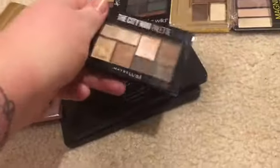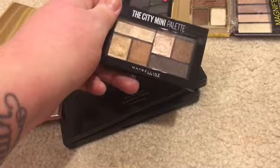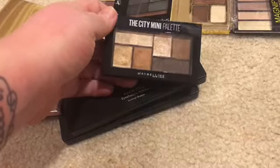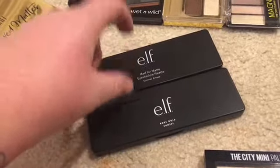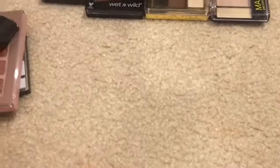I have decided I'm gonna go ahead and get rid of this Rooftop Bronze City Mini because I know myself and I'm not gonna use that. I have the big Morphe kind of golden bronzy one that has a million colors. I'm not gonna use this. I'm gonna get rid of this one. I am gonna go ahead and get rid of these 2 e.l.f. palettes because I think they're really stunning, but I'm not gonna reach for them.